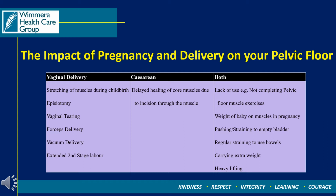So simply being pregnant actually puts lots of pressure down on your pelvic floor. The weight of the baby makes the pelvic floor muscles stretch. Some people find that they get constipated or they have to strain to empty their bowels or bladder while they're pregnant, and that constant straining puts lots of pressure on your pelvic floor. Simply being pregnant means you're carrying a bit of extra weight, which is more pressure going down on your pelvic floor. And lack of use. So if you're not completing your pelvic floor exercises like you should be, then they might get weaker as well.